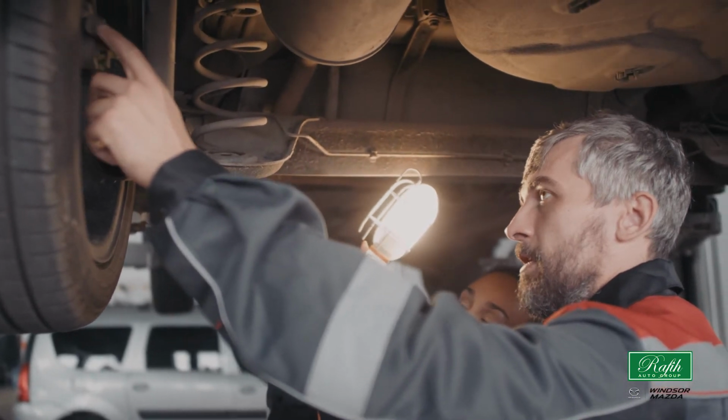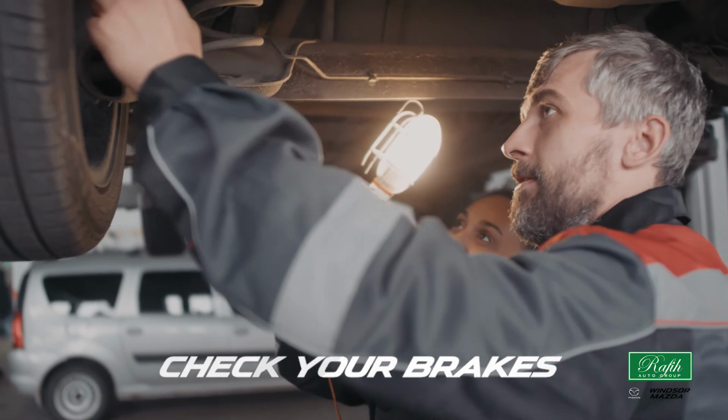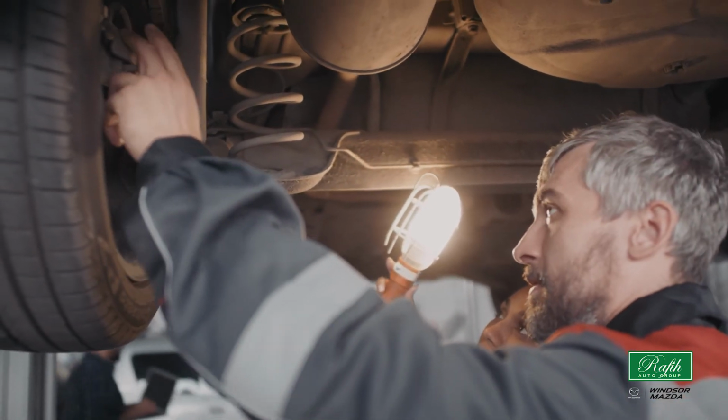Lastly, the 5th thing to do, check your brakes. Like your tires, your brakes are some of the most important things in your vehicle. Having your brakes routinely checked and changed will make your vehicle run better and longer. You will have the brake pads and discs changed regularly. All of these tips are what we know will help you extend the life of your Mazda vehicle.